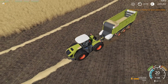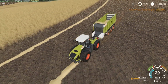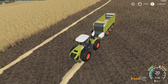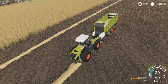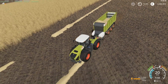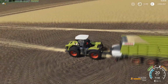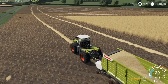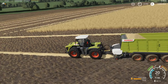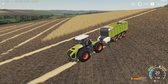Okay, so the helper guy who replaced the helper lady is almost done harvesting. Not harvesting, but almost has a full grain tank. There is quite a full amount. There's quite a large amount to go still of this field.